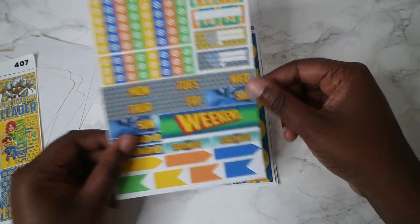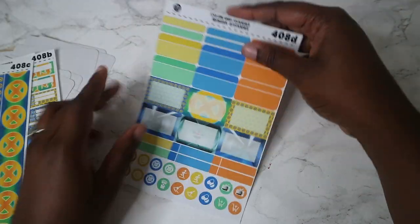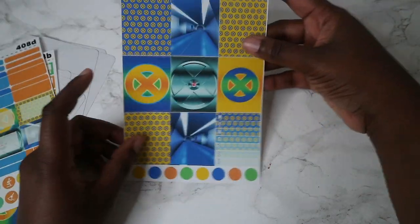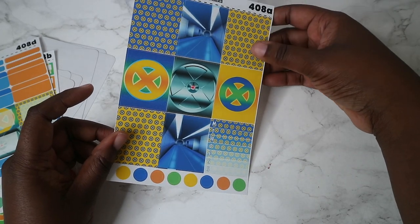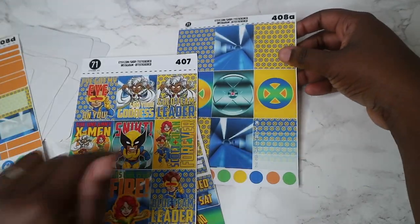So we got a date covers, a weekend banner. I think I bought each page a la carte, and the bottom washi, and the functional boxes. And then this page was accidentally sent to me because instead of getting these boxes, I chose to get the character ones, but I think they just sent me that one, which I don't mind. I don't think I use them though, but yeah.